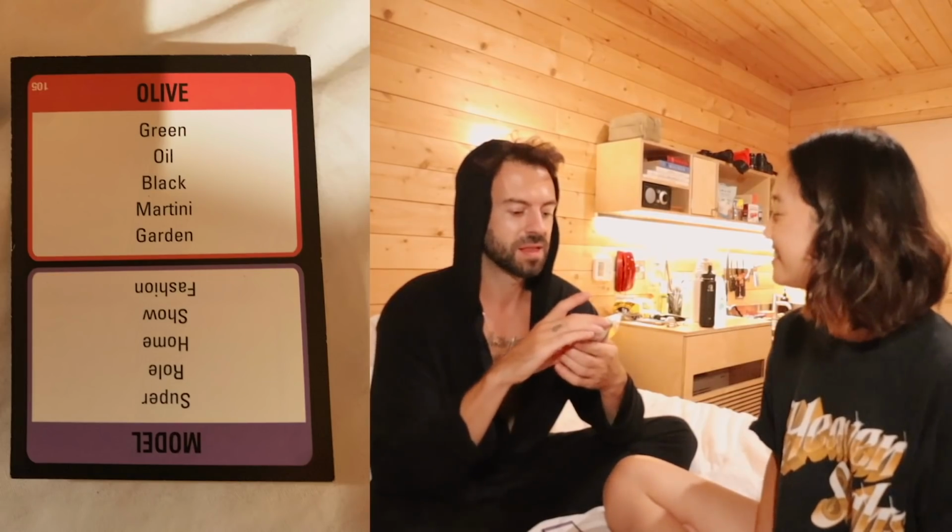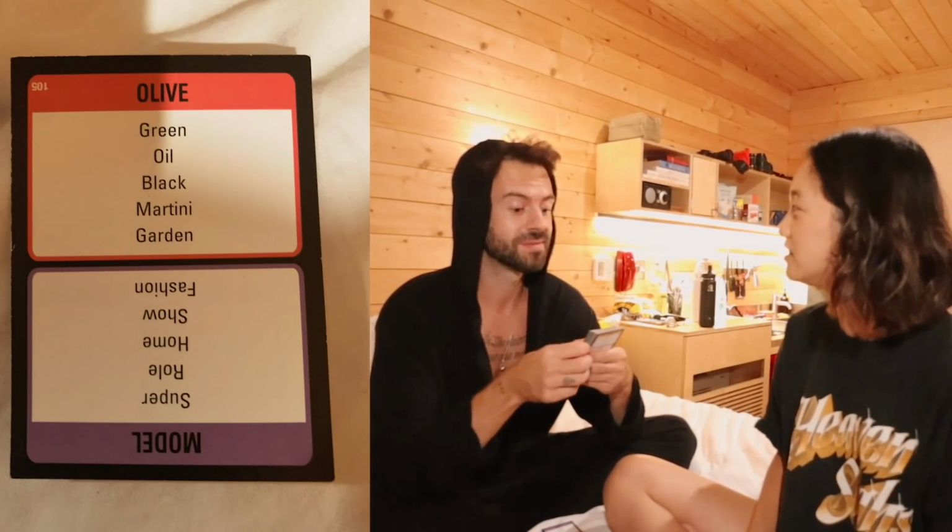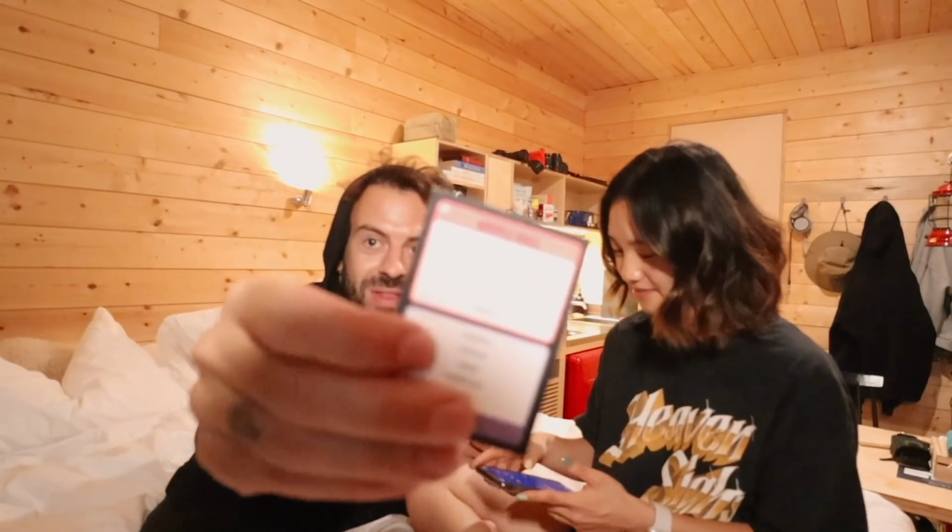I put this on everything in the morning when I'm cooking. Butter. No, it's olive oil. Yep. Oil. No. Olive. What the fuck is that? No.